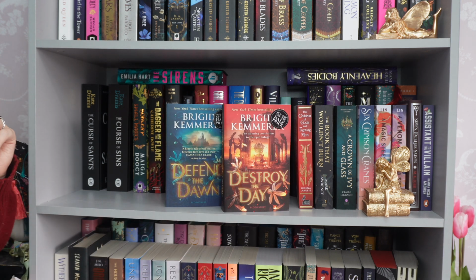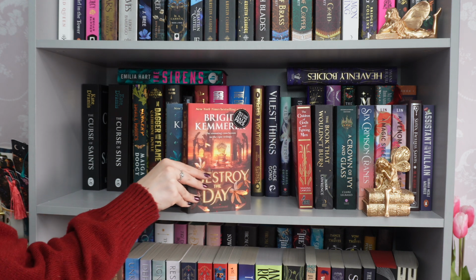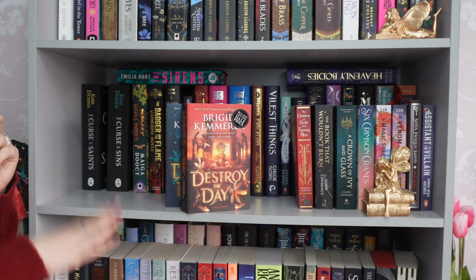Next up are the second and third book in the Bridget Kemmerer series, so the Defy the Night series. The first one is on my TBR cart. Again, haven't read these, so not sure how good they are, but I have enjoyed another series by her, so hoping this will be the same.